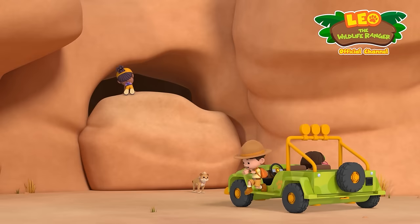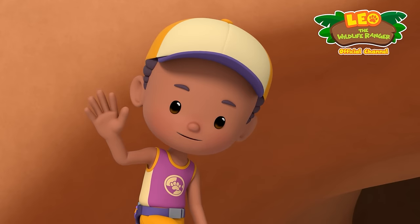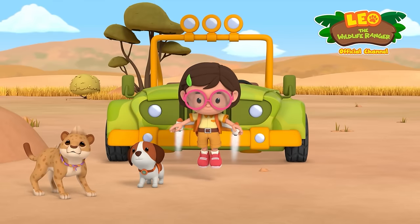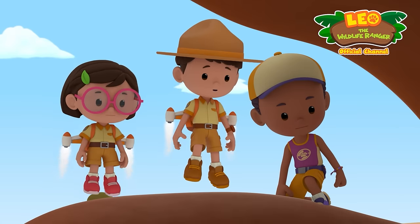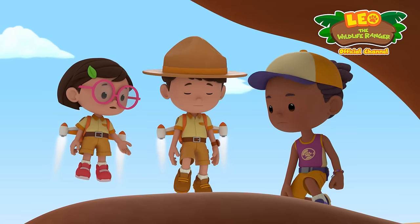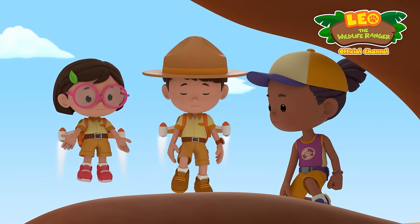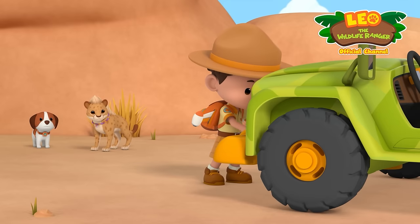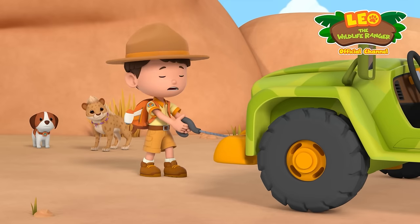Let's go. Hi, Jane. Oh, hi, Leo. Hi, Katie. Have a look up here. Whoa. Don't worry, we'll get you out. How are we going to move the boulder? It looks like a job for Platypus One. What was that?